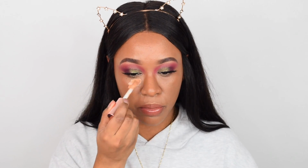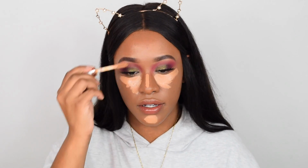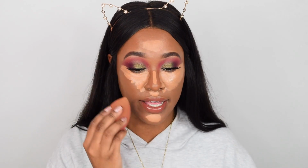So I'm taking the Revolution Super Size Conceal and Define in C12. And I'm just going to put that underneath my eye, down my nose, here and here, and blending that in with a sponge as usual.